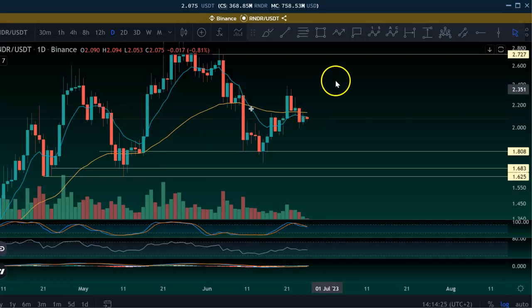We are opening the door to continue the rally and to go and challenge yet again this resistance here at 272. A failure to break above this 50th moving average is going to send us yet again to that support zone here at 181. Currently, this is the range. We are trading between this range. It's quite a high range actually.